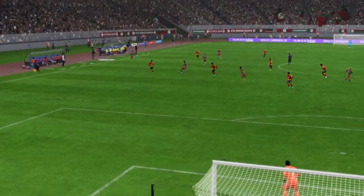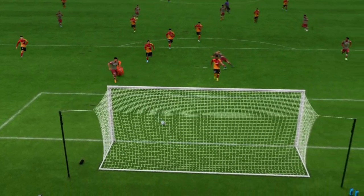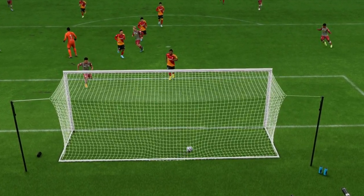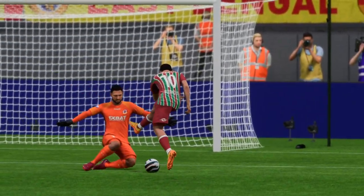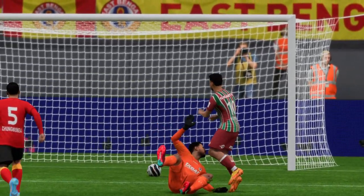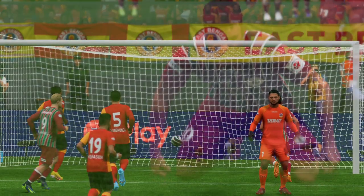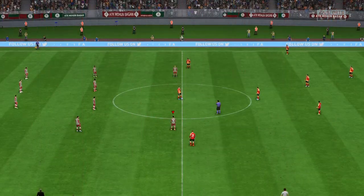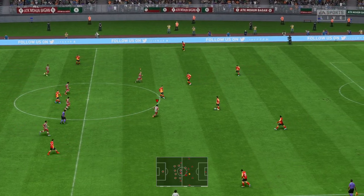Here's the replay, and just look how quickly they break forward once they win the ball back. And his movement's so clever. Once he gets onto it, there's only one thought in his head: smash it as hard as possible. What a good goal. Nil here, and the ball is moving again.